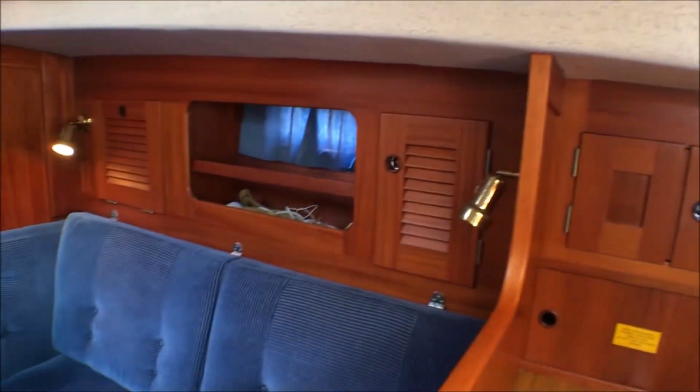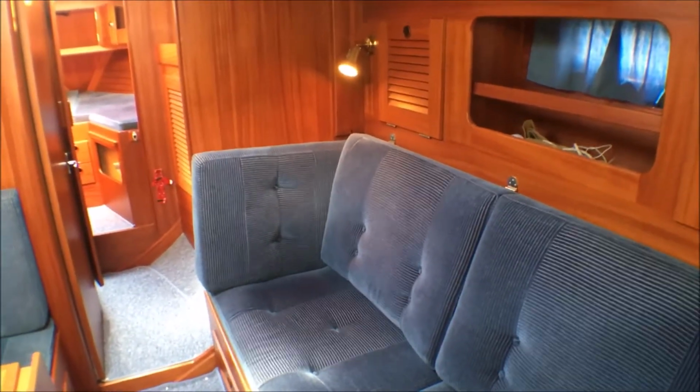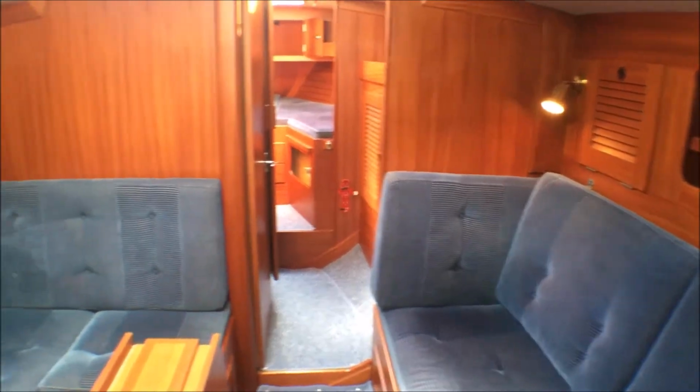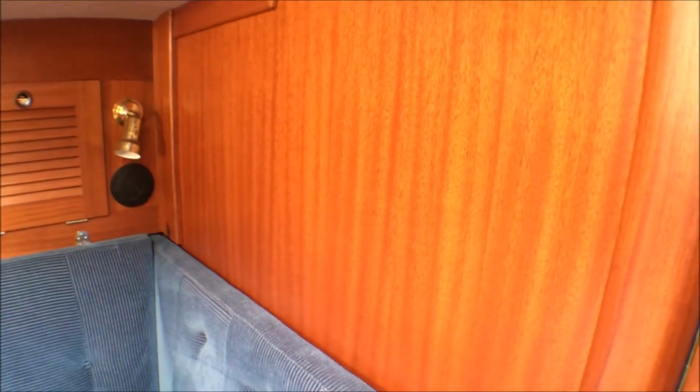Looking forward, we have the 6-foot starboard sea berth with storage below. The general condition down below is very good. The upholstery is in good condition, and the woodwork is, I would say, excellent condition. Just look at this bulkhead. There's no sign of pictures being hung up here. It's all very uniform and all very dark.